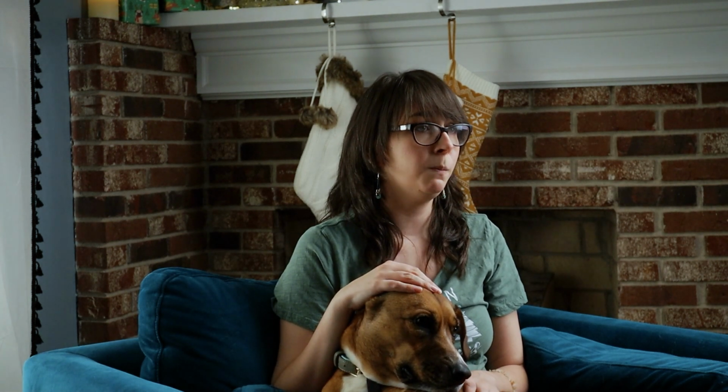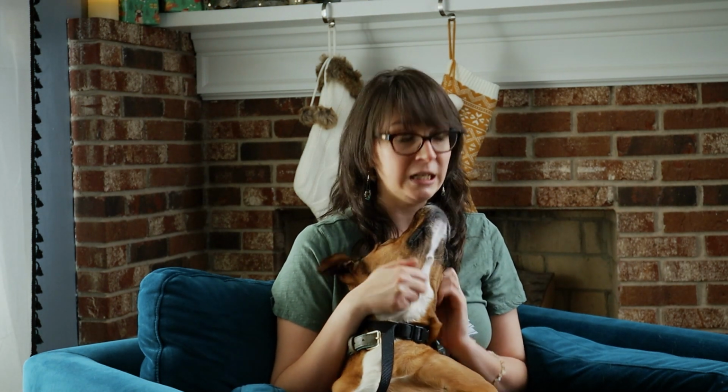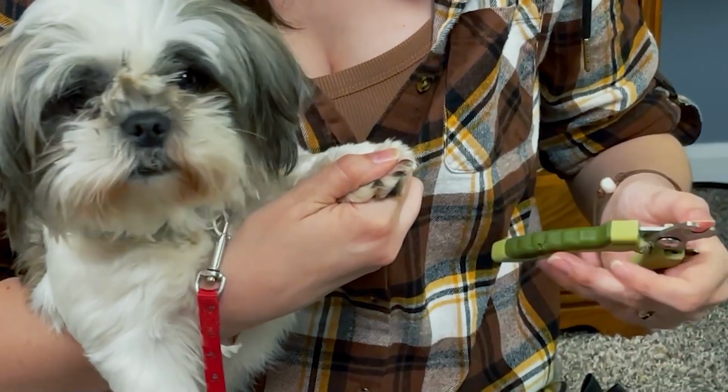We also use dental bones for keeping her teeth clean. I have wipes for cleaning out their ears, and I just checked that. You do want to start training your dog that it's okay to be handled, messing with their feet, giving them a treat, like yes, good, and those are training opportunities actually.